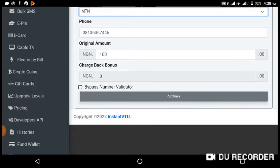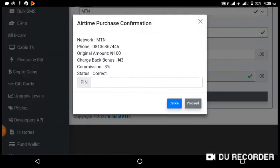Then you can see the item purchase confirmation. The network is MTN, the phone is 081 37, that's the phone number. The original amount is 100 naira. The chargeback bonus is 3 naira. So what it means is this: when I do this transaction successfully, I'll be credited with 3 naira for doing this transaction. Then the commission rate is 3%. You can see it there. Status is correct, which means everything is correct.